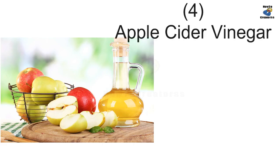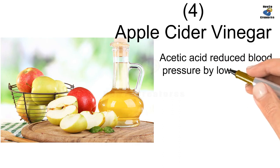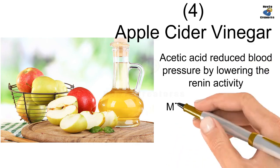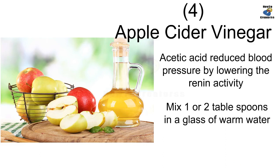The results of a research showed that consumption of acetic acid, which is found in apple cider vinegar, caused a significant reduction in hypertension or high blood pressure. The research found that the acetic acid reduced blood pressure by lowering the renin activity. Renin is an enzyme which helps regulate blood pressure. Mix 1 or 2 tablespoons in a glass of warm water in the morning.